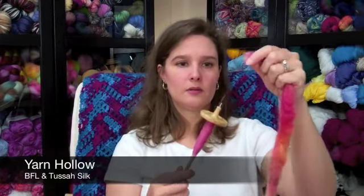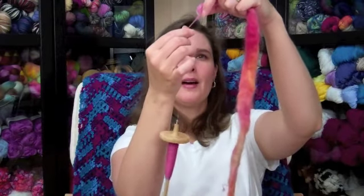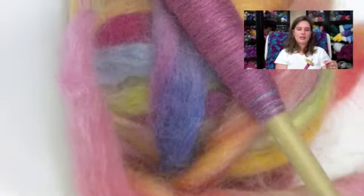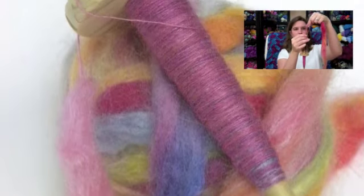So, moving right along to spinning, I did do a tiny bit on the Yarn Hollow BFL and Tussah Silk this week. Not too much, but a little bit. I am really enjoying this so much better now that I know that I don't have to pre-draft the fiber. I guess the reason I didn't do much on this is because I was busy trying to finish those other projects.